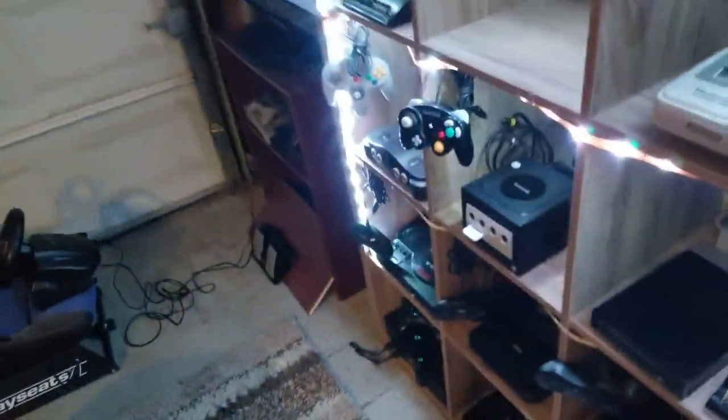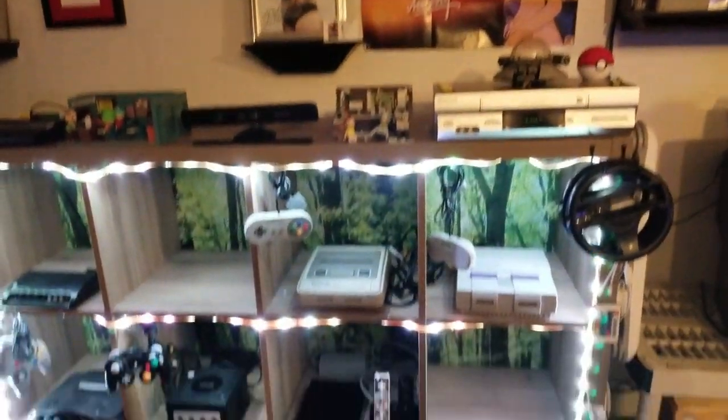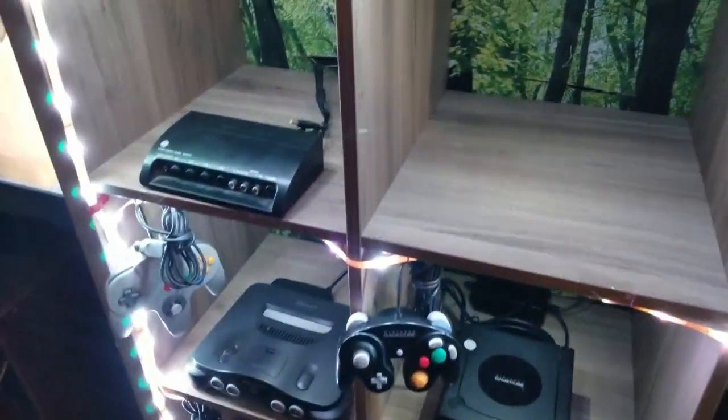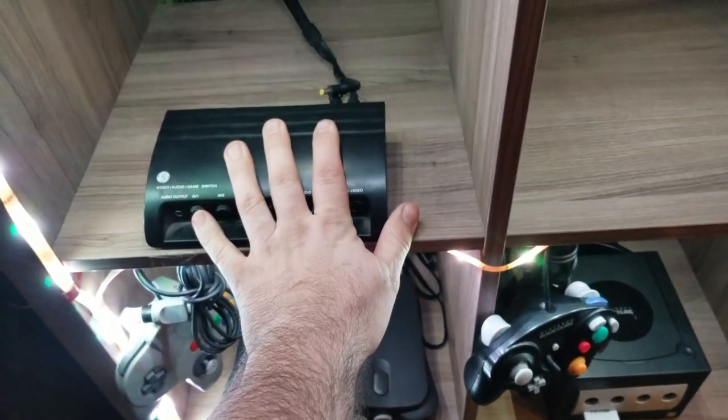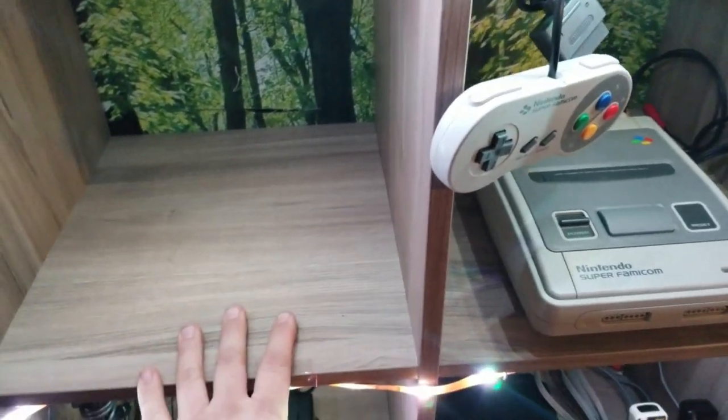Alright, go back over here to the console section, take a quick glance. And you can't have a retro gaming room without a VHS player. Gotta have that. So I got my AV adapter hooked up there. And this was my NES, but I just moved it temporarily.